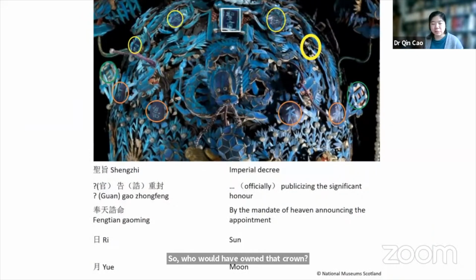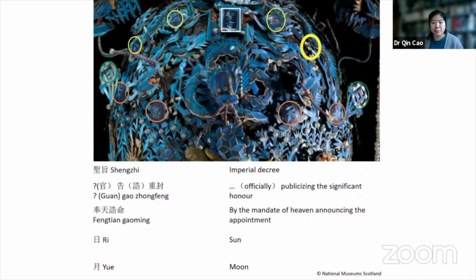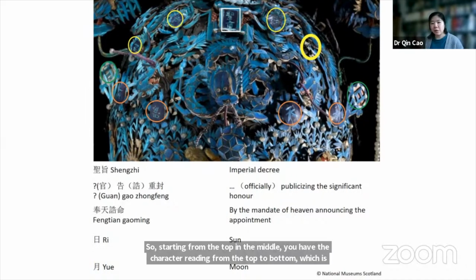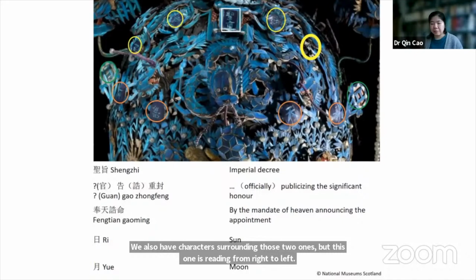Here I used some circles just to highlight the characters on the headdress. There's actually a good number of characters. Starting from the top in the middle, there are two characters reading from top to bottom, which are Shen Zhi, meaning imperial decree. And then we also have four characters surrounding those two, but these are read from right to left. One character is missing, which is the one highlighted with the thicker yellow circle.